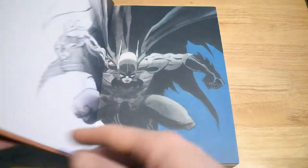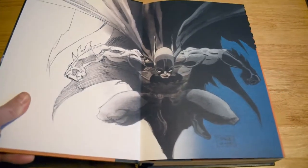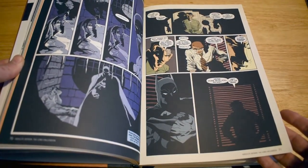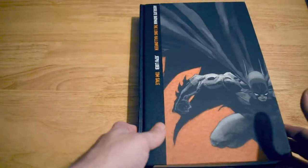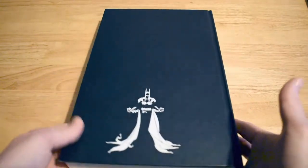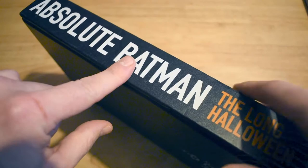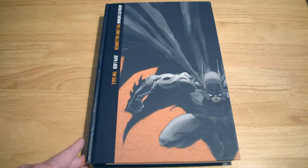But Long Halloween is very much a Batman crime story that's set in pretty much the events after Frank Miller's Year One. The artwork in it, everything about it is just gorgeous. Fabulous story. If you haven't read The Long Halloween, it is well worth your time in every way, shape and form. There's even a giant omnibus that collects The Long Halloween, Dark Victory, the follow-up to this, and then the one that preceded this, which was The Haunted Knight.